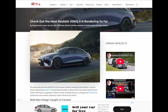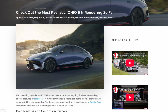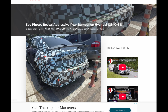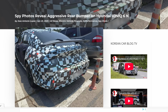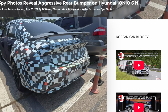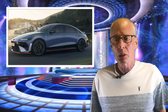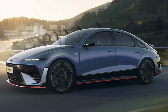Korean car blog also reports that the upcoming Ioniq 6 N has just been spotted undergoing final testing, and spy photos captured by Hela TV are giving enthusiasts a closer look at the electric performance sedan's striking new upgrades. Thanks to these revealing shots, our colleagues at Gotcha Cars created the most realistic rendering to date. The Ioniq 6 N will also make its world debut at Goodwood Festival of Speed, along with the Genesis GV60 Magma.